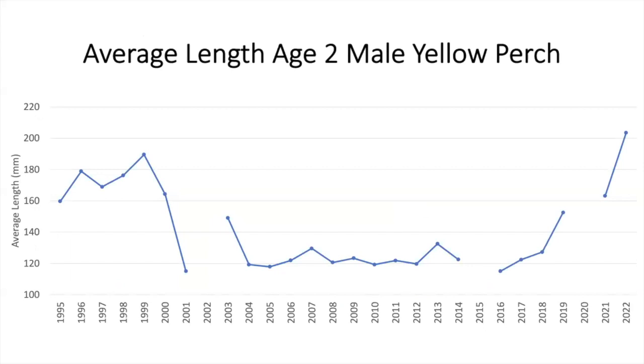And when you age the fish, you can also determine growth rates by looking at the length at age. What we see here is a long-term data set. We can look at a bunch of different males and females, but I'm just going to present the age 2 male data here. And you can see back in the 90s, pretty good growth rate. This is around 6-7 inches long at age 2. So they've had 3 growing seasons in the lake.